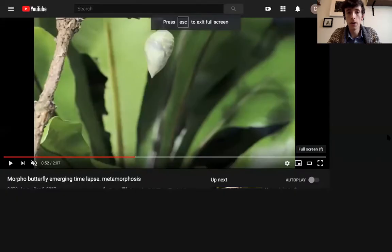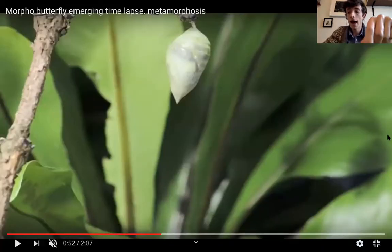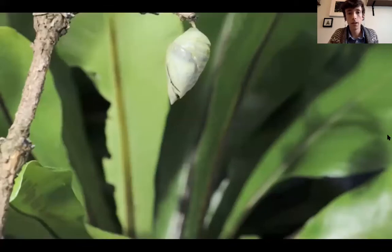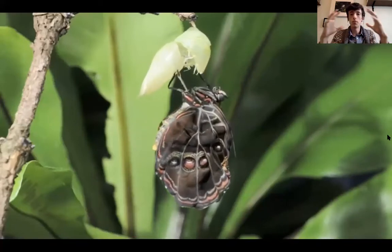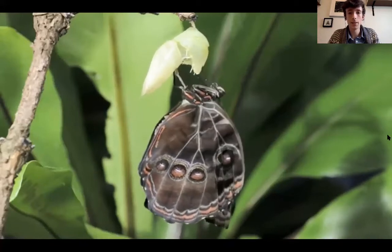This one's really cool. Now we see this little tiny bud right up here at the top. Now that is this. See? Cocoon. They're the same. Now, a butterfly is going to come out of the cocoon, so watch really, really carefully. Just waking up, he stretches out, and his wings unfold. Wow, look how pretty that is.